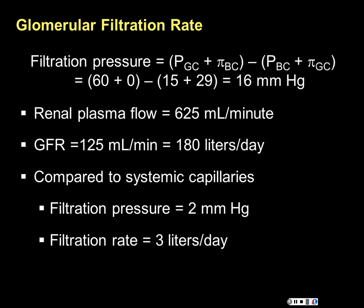The net filtration pressure at the glomerular capillaries is about 60 millimeters of mercury. At this point, it doesn't mean much unless you look at any other capillary in the body, which has about 2 millimeters of mercury pressure. Okay, so it's 8-fold pressure pushing the product out. You can kind of see how that would be easy to reverse at a systemic capillary versus at the glomerular capillaries. A lot more difficult to reverse 60 millimeters versus 2.